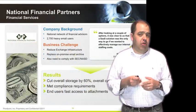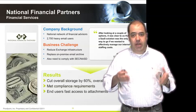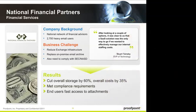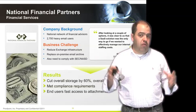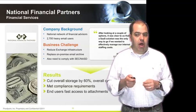One example of a customer who leverages this tremendously is National Financial Partners. National Financial Partners is a large financial services organization that uses Proofpoint Archive for e-discovery as well as for compliance, but one of the key benefits they were able to get is reducing the overall storage requirements by 60%, which by their estimates reduced the total cost to manage their entire messaging infrastructure by about 35%. So they were able to justify this project based on e-discovery and compliance, but because of that, able to reduce the overall size of their entire messaging expense by 35%. A great benefit to this Proofpoint customer.